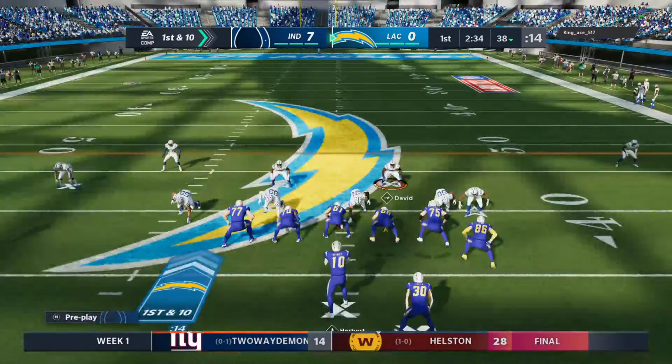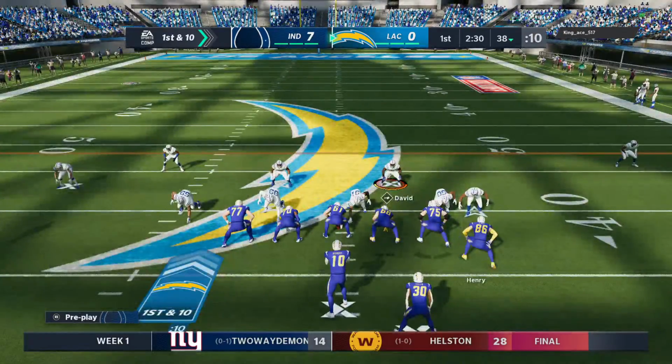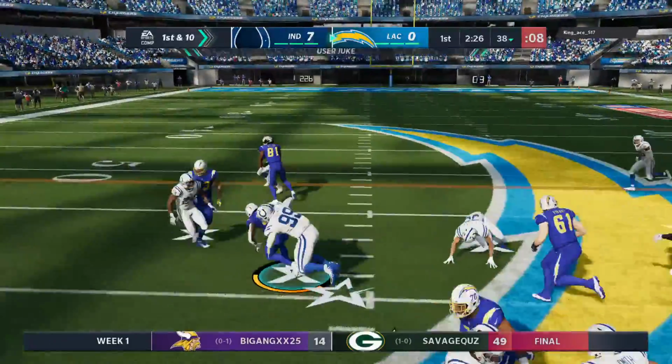They're in good shape. What's interesting to me is they're also in that spot of the field where you would take a shot. Do you change that up just because you're down a touchdown? Running on 1st down, Ekeler.